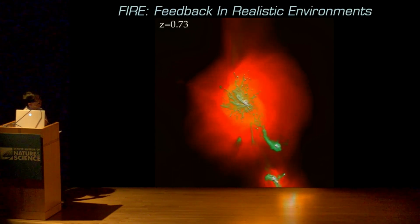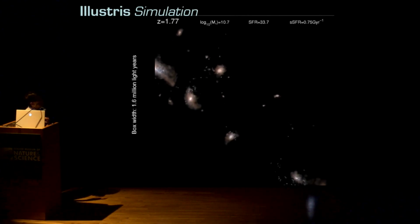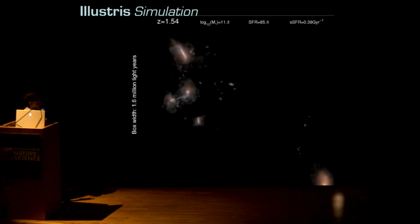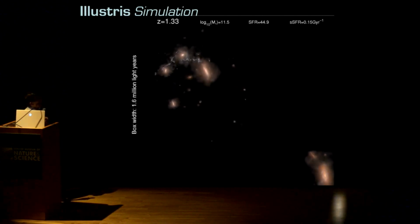Let's zoom in to a different simulation. This is from a group called Illustris, and now we're looking at a smaller scale, and we're seeing individual galaxies instead of a big chunk of the universe. But again, you can get the sense that gravity is at work. It's pulling these galaxies together.